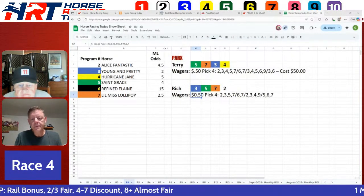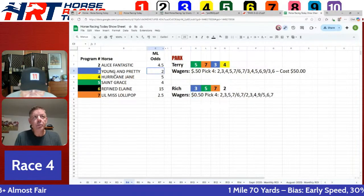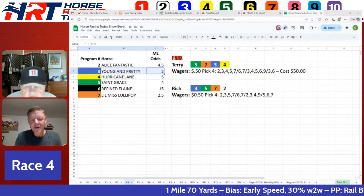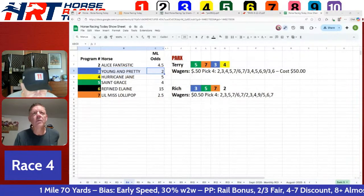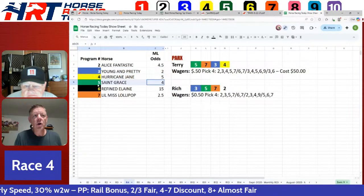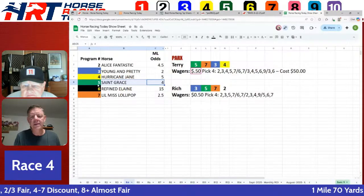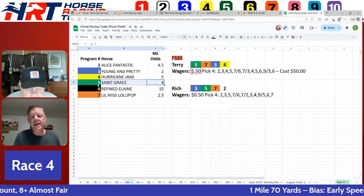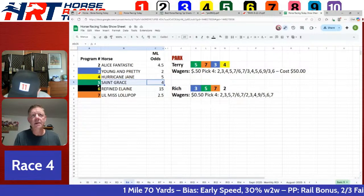I'm going to begin, now that I'm back, I hate my computer, with Young and Pretty. Something I never was. Third up, just missed at this level last out with a big late push. Then the 5-horse Saint Grace, going to be to the front. Top total pace of a little more than a length. At Parx 3 times, 3 seconds. Last 2 by a neck and a head. So just a little bit of a head bob maybe can get the job done.